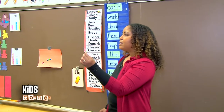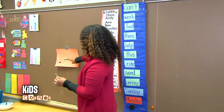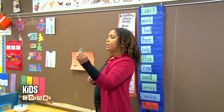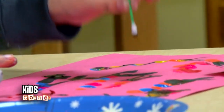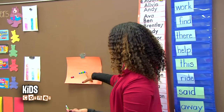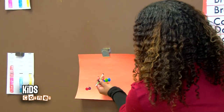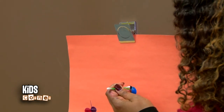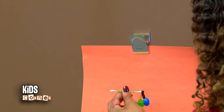Our Q-tips are going to help us make our antennas. Can everybody see up here where I've got my caterpillar? Okay, so I want all of you to take your Q-tip and dip it gently into your black paint. Figure out which side you want the head of your caterpillar to be on. For me, it's gonna be this one. So, can everybody see me? Yeah. All right. You're gonna put your Q-tip, don't smoosh it, just stick it right there on the top of the head and go up. And then once you get to the top, go like that and then lift it off.